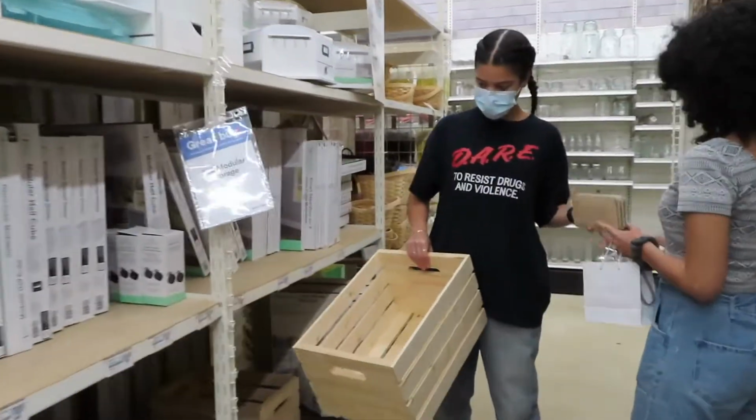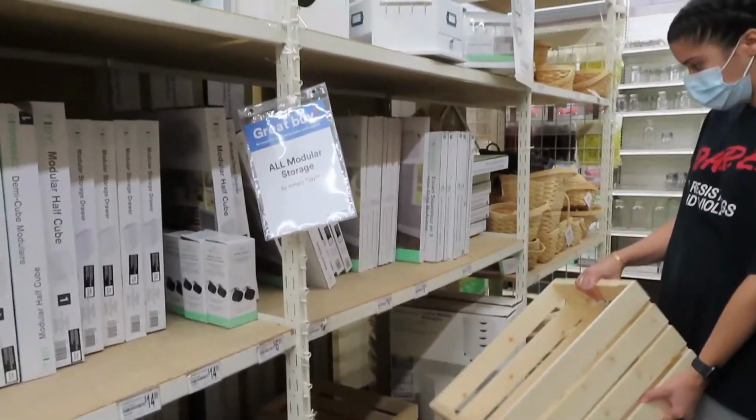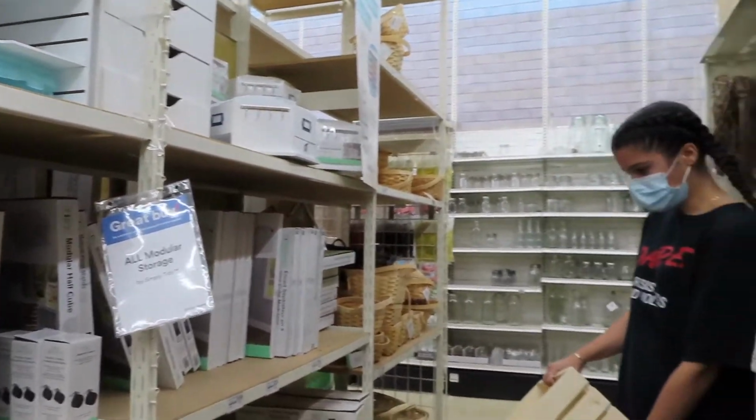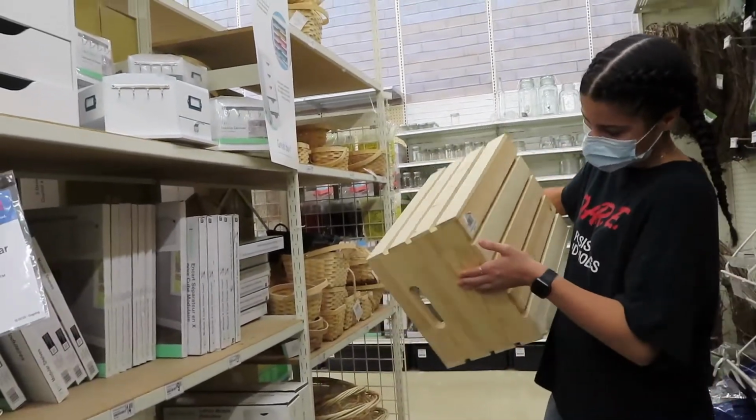Yes. You wanted them big like this? I wanted them smaller. I think online they had the smaller ones. Also, I think this is randomly placed. I don't see it first. I must have a sticker on it.